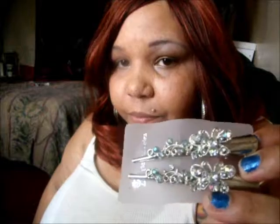And I paid $1 for each of these. Nothing over here was over $3.99 for the makeup palette. Everything else was $1.49. I think I paid $3 for the pressed powder, $1 each for these lip glosses. The barrettes were like $1.99. And see, they're just duck claws, duck bills. So, yeah.